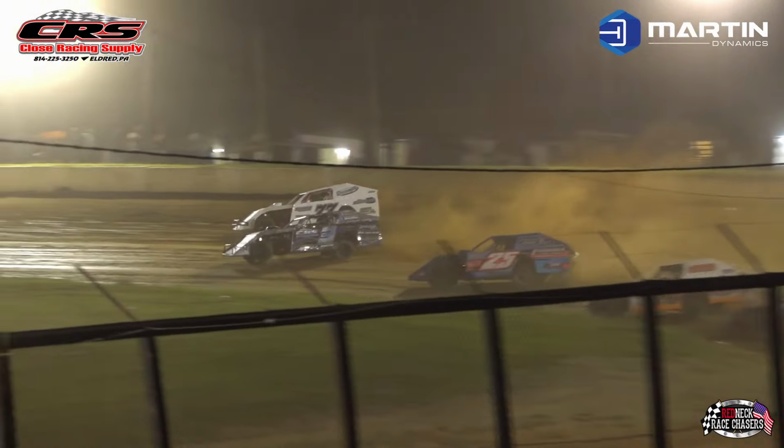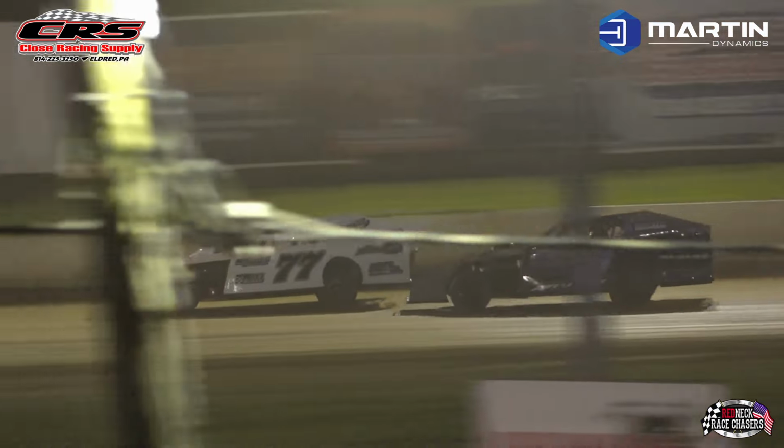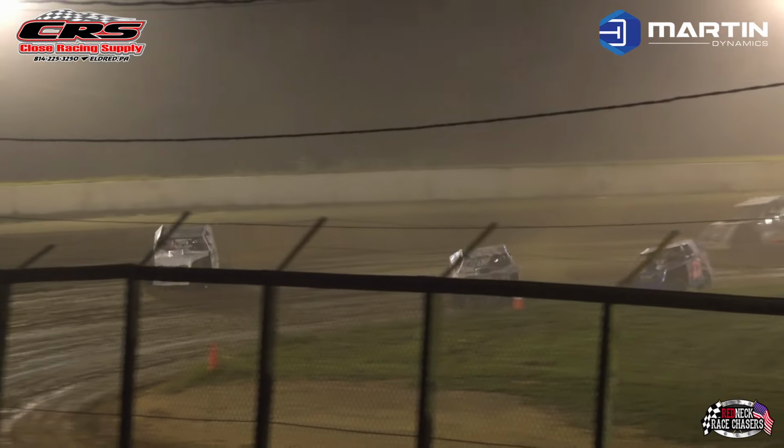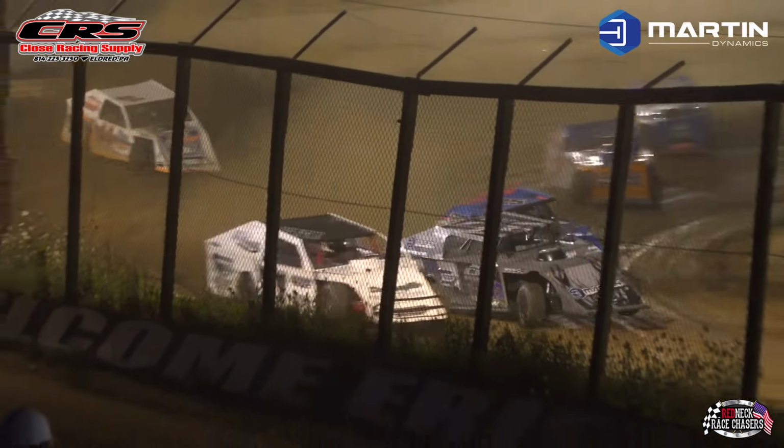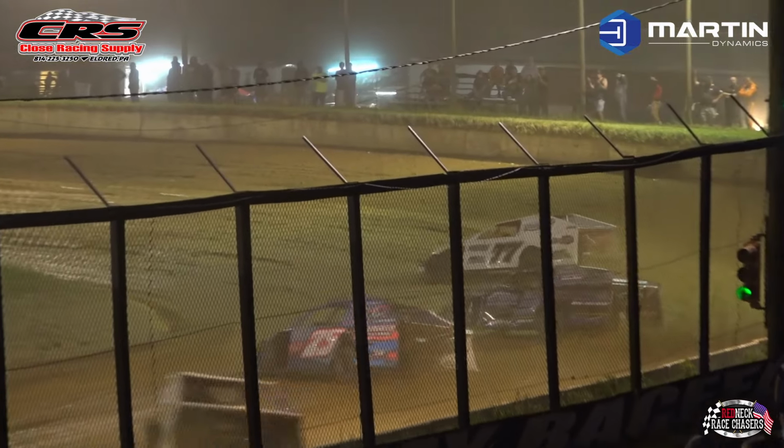Dave Hess Jr. gets to the inside of Kyle Layton. Layton falls back to this spot. Battle starting to shape up for the lead. Alexander holds on, Wyatt Scott putting the pressure on the inside. Alexander holds on here. 2 laps in, 23 to go.